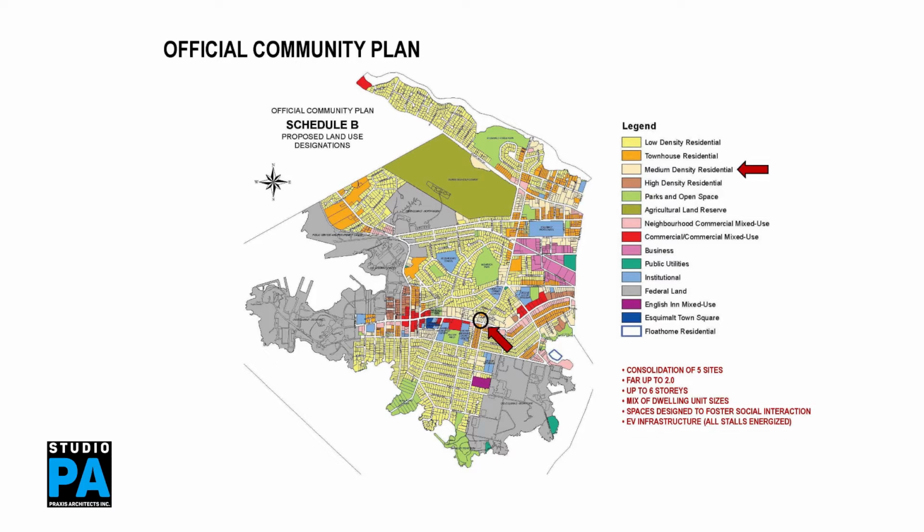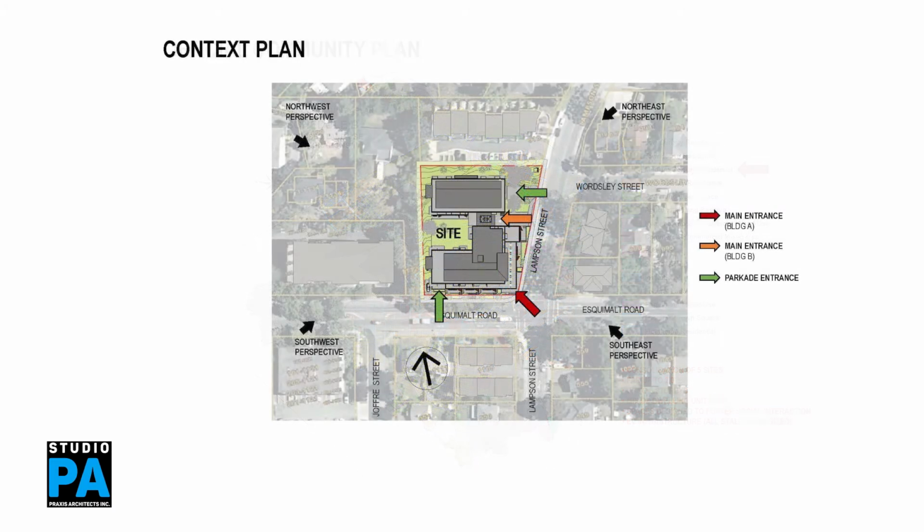Part of our strategy for climate leadership includes a low-carbon, high-performance building which will be ASHRAE or National Energy Code compliant. This will be complemented by low-carbon mobility. The site is made up of 5 parcels located at the corner of Esquimalt Road and Lampson Street and is surrounded by a combination of 4-story multifamily buildings, townhouses, and duplex single-family dwellings. The site is considered to be accessible by all transportation modes, including transit, walking, and cycling.